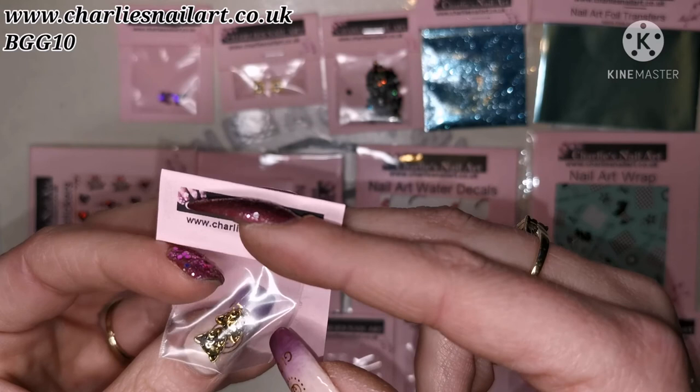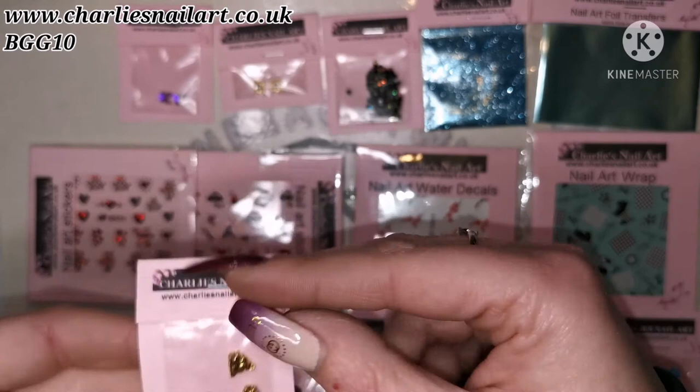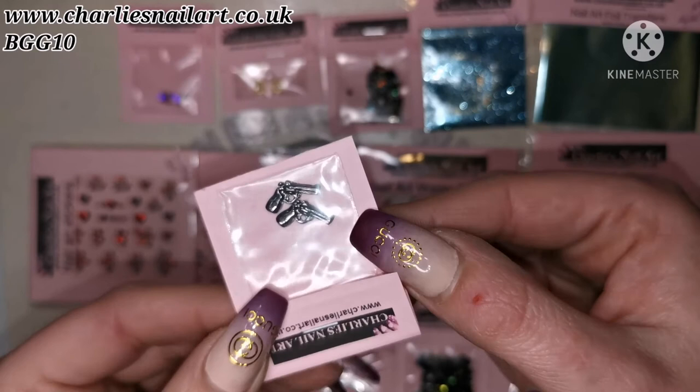You know, some of these charms that you can buy for nails, they're far too big to go on your nails, but all of Charlie's Nail Art charms are a great size. I just thought they were really, really pretty. And again, these are new to Charlie's. These pistols, thought they were really cool. I've got a design in mind for these, so that's why I've grabbed them.